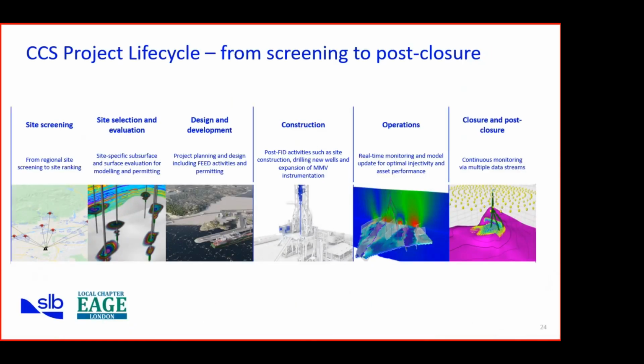So this is the project life cycle, all the way from screening to closure and post-closure. Within screening, this is where we're doing our regional site evaluations. We're choosing the best site for the storage. We then move into a more detailed site selection and evaluation. This is when we do site-specific modeling, maybe some early simulations, and we start providing input for permitting. We also move to the design and development.